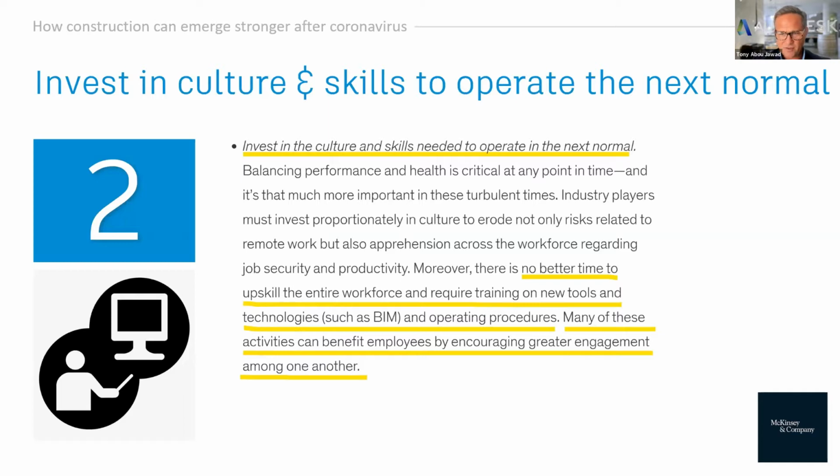McKinsey's second piece of strong advice: invest in the culture of the new normal, such as digital workflows in place of physical ones. Train the workforce, educate your staff on the benefits of BIM. Come together as a team and create the best versions of yourselves that fit your organizations. So in this case, we know what to do, but now it's time to upskill everybody and put people on a new path.